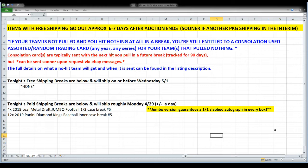Every team pulled cards in Diamond Kings. We're not worried about that. If you got skunked in Leaf Metal Draft, you are still going to get a package in the mail, and it will have consolation cards in it, and you might have better luck there.